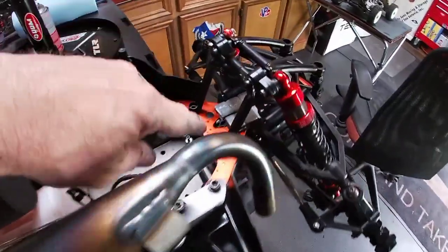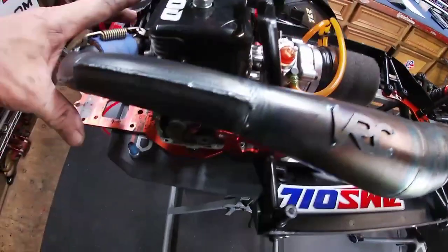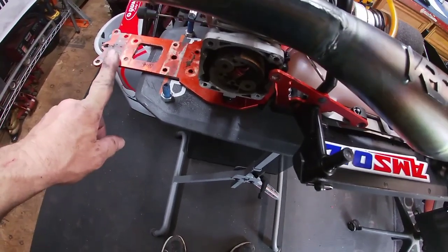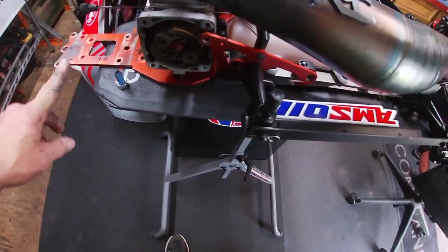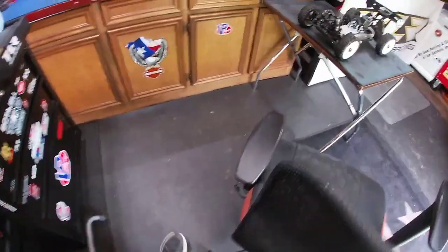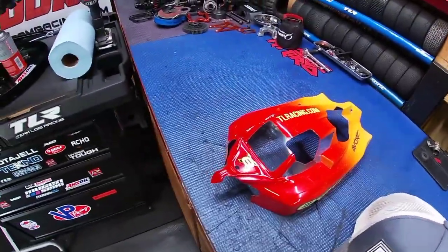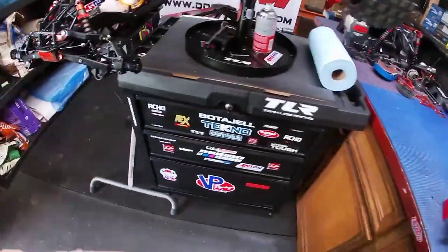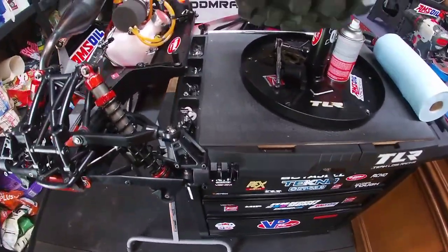But definitely replacing this top plate with the Turtle Racing billet brace, the rear one, modified RC chassis, and the Turtle Racing products. So that's it, guys. That's where I'm going to start. I've heard a lot of other people say a bunch of different other things, but this is the way I want to go. This is my hobby. These are my RCs, and I want to experience this on my own.